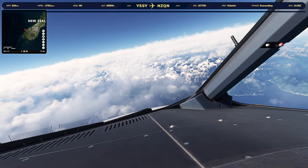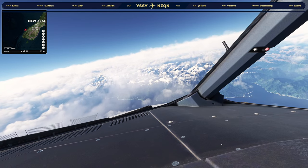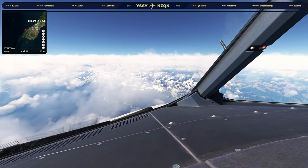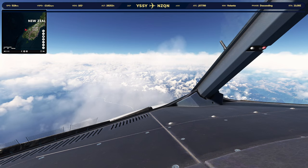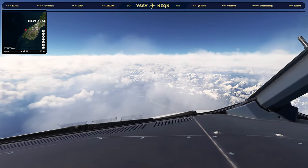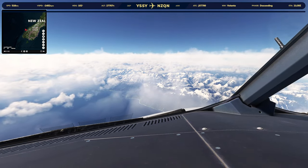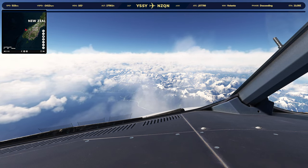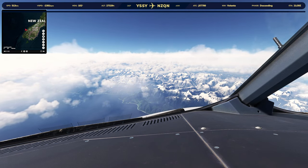Look at that. Look at that. Approaching the mountains, guys. Flight, wow, the mountains are so cool. Thank you, thank you. So beautiful, lovely views, even at 28,000 feet. Yes, indeed.